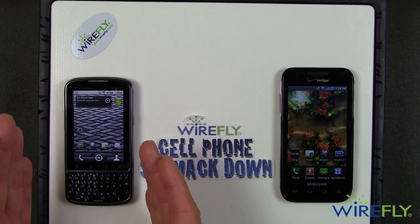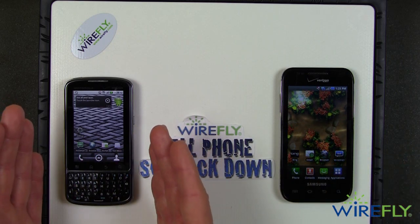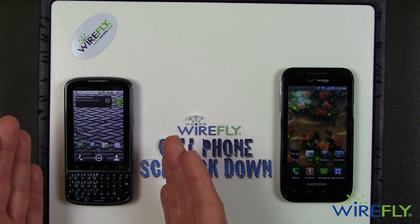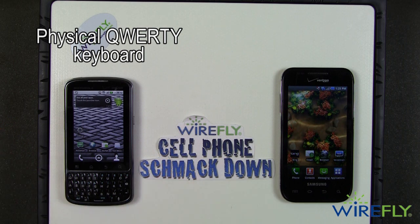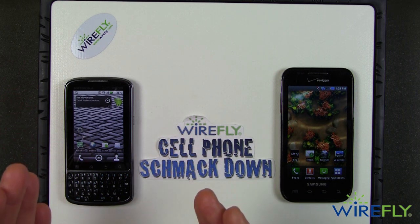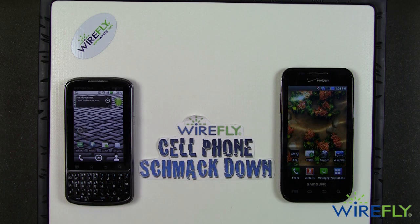This is a much smaller screen, but then again, as you look at the two phones, the DROID Pro has something that the Fascinate does not. On the front of the phone is a full QWERTY keyboard, much like a BlackBerry. So the DROID Pro is clearly targeted at business users because it has that BlackBerry look and feel to it.